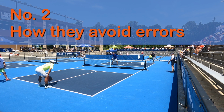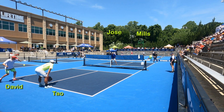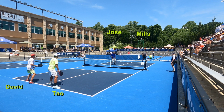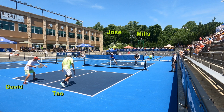Let's switch now to how these pro players avoid errors in their game. If you know anything about pickleball, you know it's a game of error avoidance. Mills is actually going to show us both of the main things that we're looking for in order to avoid errors. His returner serve first clears the net by, looks like about 4 feet there, so plenty of clearance over the net. The second thing is it is nowhere near an out of bounds line.